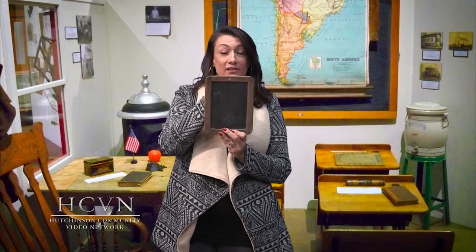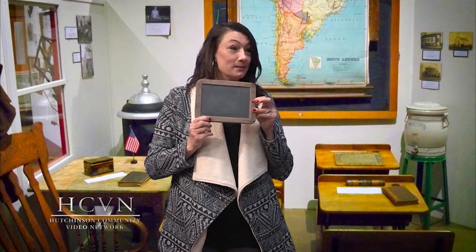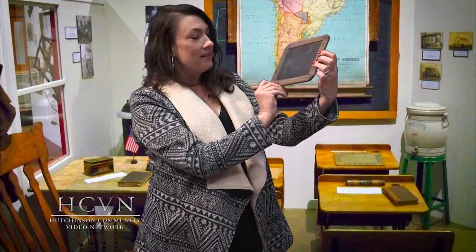This one even has a little hole drilled on the top of it, which we find in some of the slates that have been donated at the museum, so they could hang it on a hook when they weren't using it. So I thought that was a very ingenious little addition. And lo and behold, this one also has a little mark that's been left on it. So carved into the wood, I don't know if you can see that there, it's an L and an R. Who is that, or what is that?